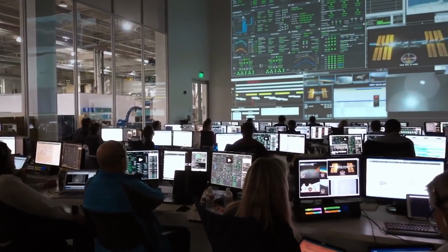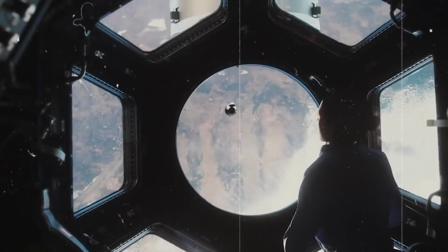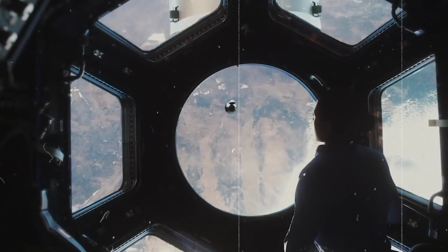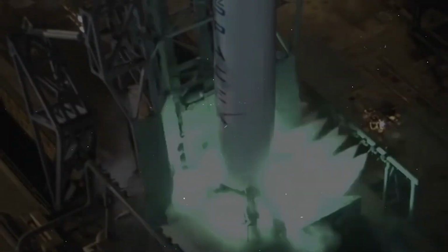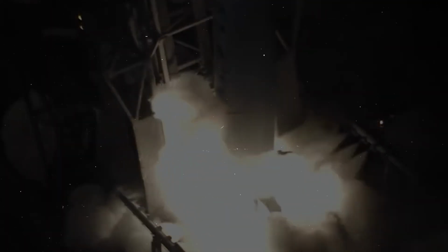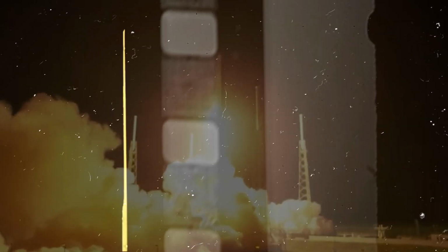SpaceX's approach to cost reduction in spaceflight is based on two key strategies: reusable rocket components and optimized manufacturing processes. SpaceX revolutionized the economics of spaceflight by constructing rockets with reusable first-stage boosters. This method dramatically reduces the cost of launches by spreading out the initial production costs across numerous flights.